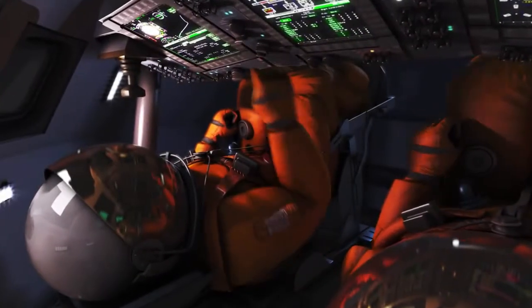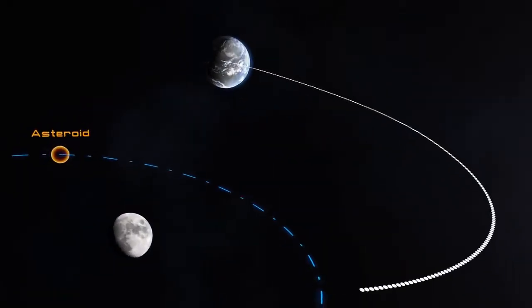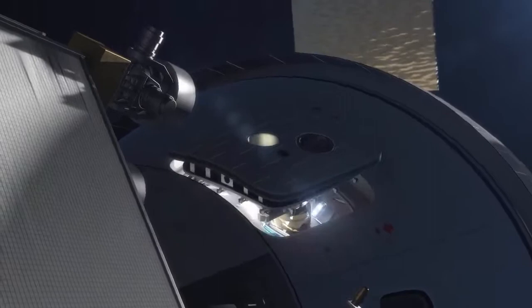In the 2020s, astronauts aboard an Orion spacecraft and Space Launch System rocket will launch toward lunar orbit, gaining a boost in speed from the Moon's gravity to rendezvous with the asteroid. The journey will be the farthest humans have ever traveled into deep space. Orion will dock with the robotic spacecraft carrying the asteroid.